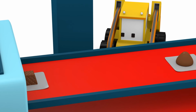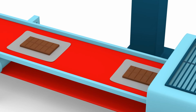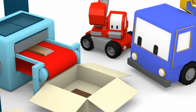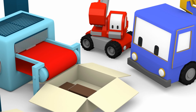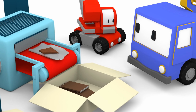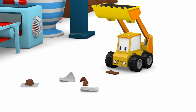Now we sprinkle them with nuts. Then they come out of the machine all wrapped up and labeled and ready to eat. Wait a minute. Something is not right about that piece. What happened? Aha! Billy, we caught you.